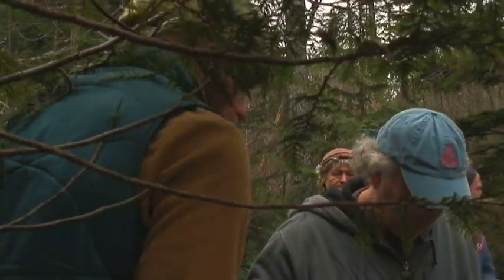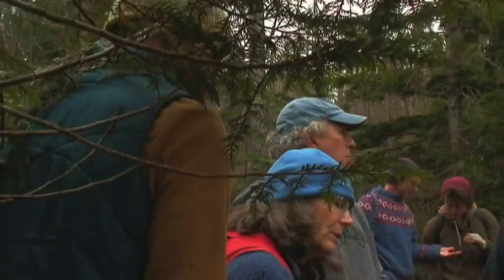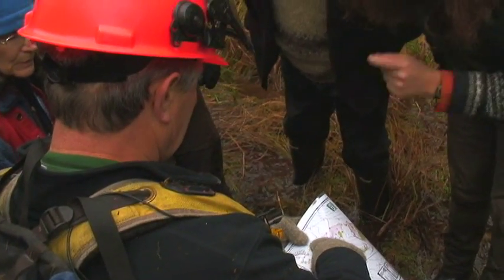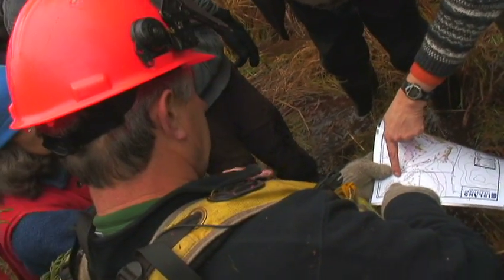Okay, we're right in the... There's two separate cut blocks, so it basically sits like that. So that was the junction of those two spurs right there. Oh yeah, so we're just right here, right at the intersection. See where that red is?